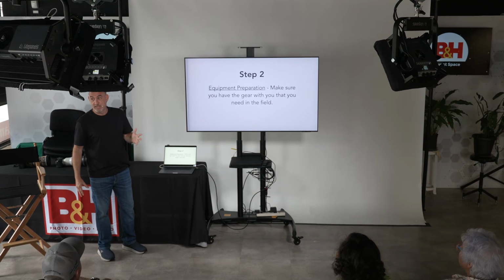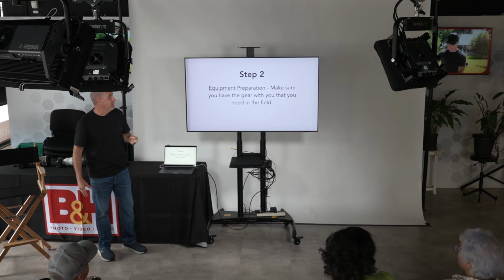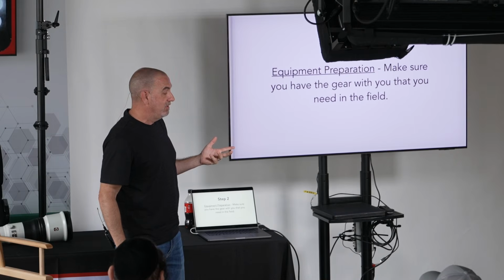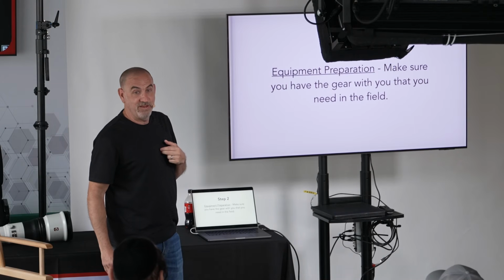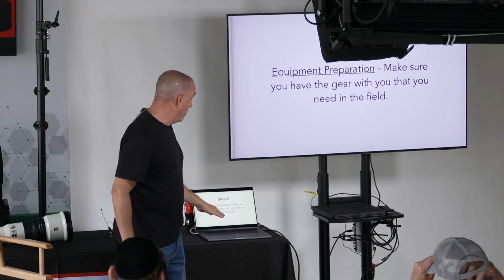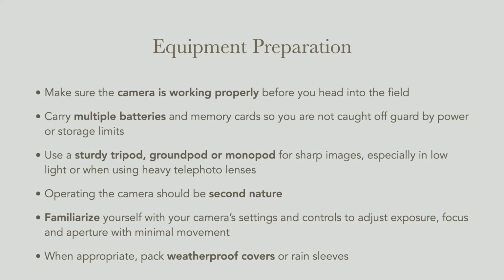I've made every mistake in the book 50 times, right? I'm sure I'll eventually invent some more to make. I lead workshops, and so I try and help people avoid some of the mistakes that I've made. One of them is really just making sure your equipment is where it needs to be, right? That you have with you what you need in the field, making sure your camera's working properly, making sure you have batteries in it, right?